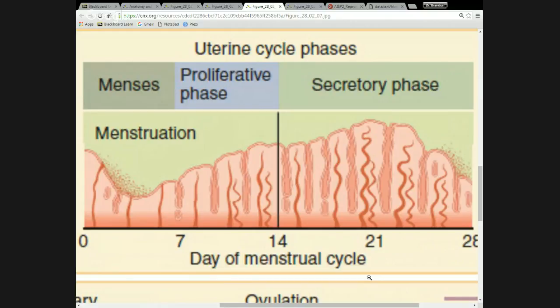At the end of the 28-day cycle, the functional layer will then start to slough off, leading into menstruation, which continues on at the beginning of the next cycle. We'll talk about in a little bit what's the signal that causes that to happen, but it finishes out there.